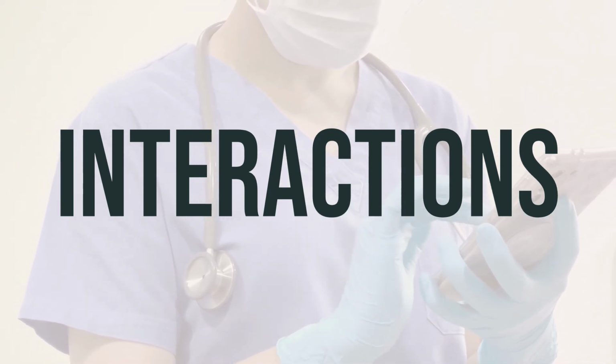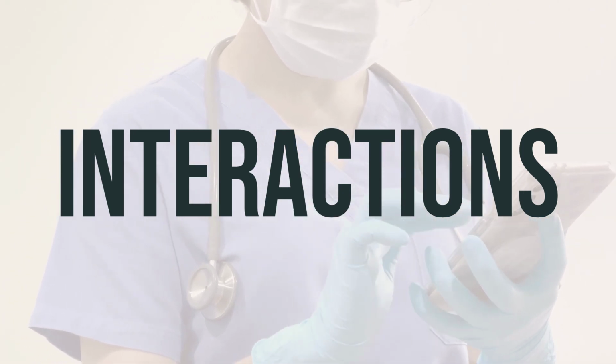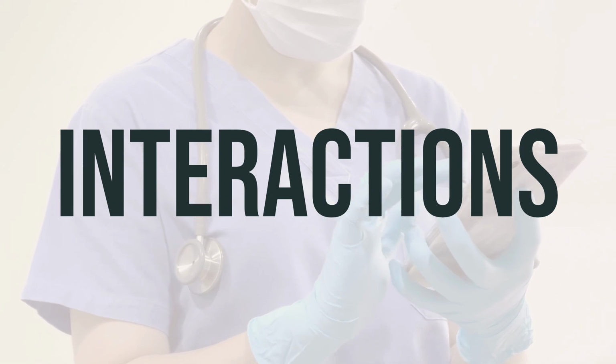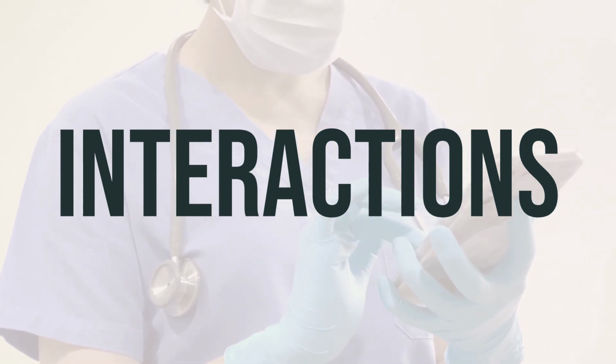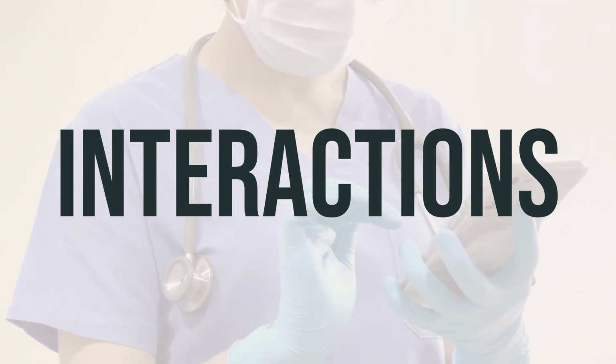Certain medications can affect how your body removes Ranolazine, which can impact its effectiveness. Examples include certain antifungals, antibiotics, HIV medications, and drugs used to treat seizures. Be sure to discuss any potential interactions with your doctor before starting Ranolazine ER.